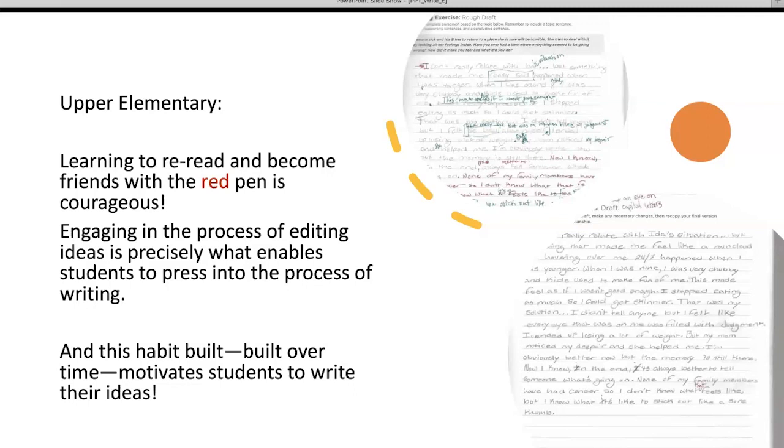Engaging in the process of editing these ideas that students are enacting is exactly what motivates them to press into this really complicated work of writing. And this habit built over time will motivate students to write their ideas.